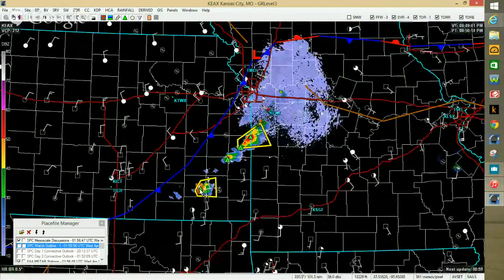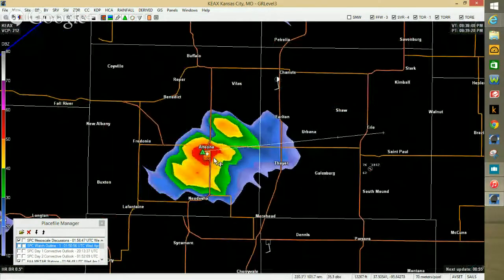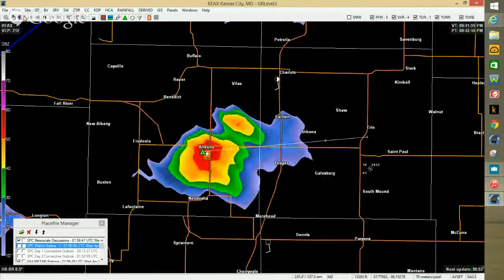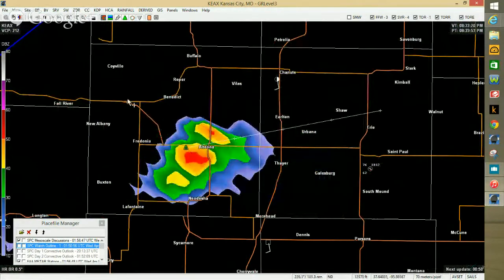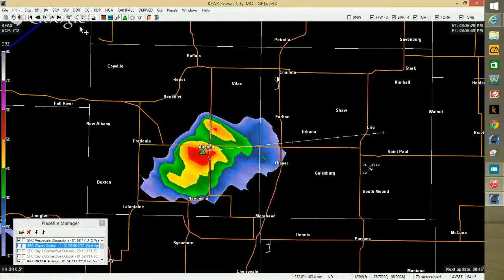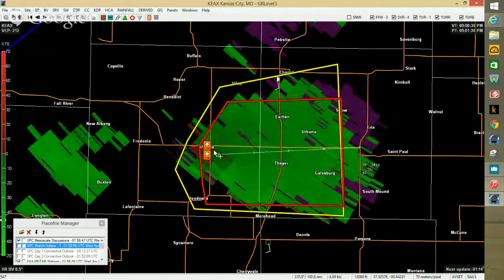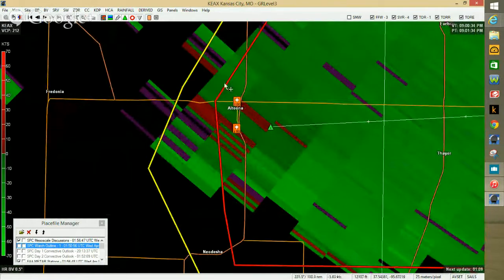Oh, we have a tornado warning. Let's see what we can see here. Whoa, you can definitely see that. See how that thing just, oh boy, just started spinning just like that. That is absolutely amazing. So, tornado warning just south of Altoona.